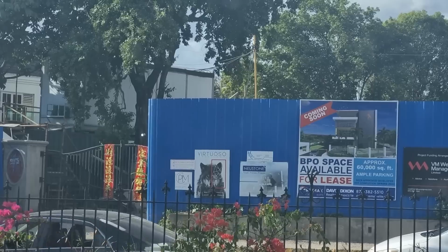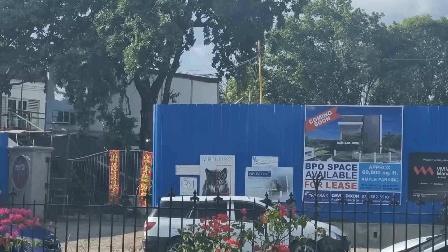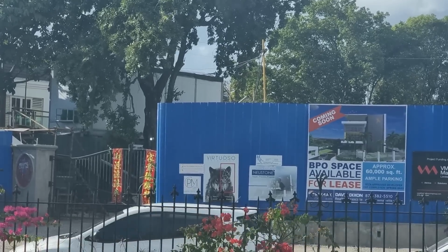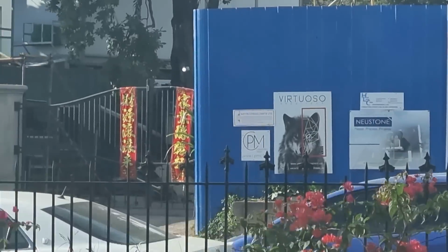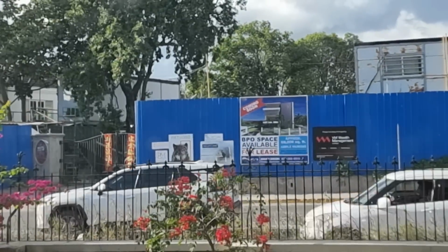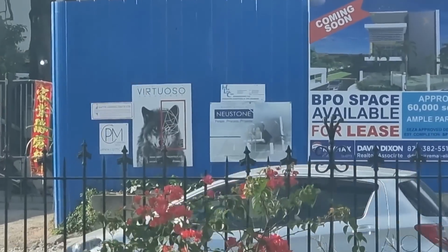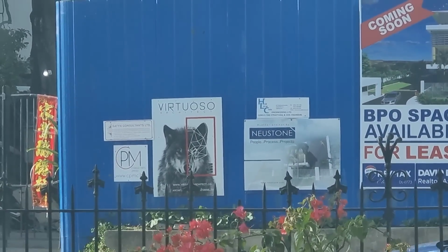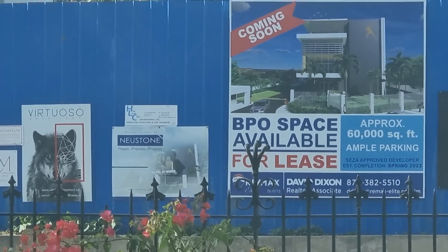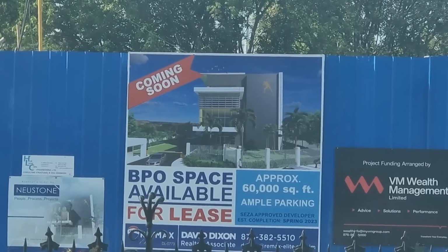And as usual, almost every project in Kingston, it's a Chinese contractor. Most of them are connected to or affiliates of China Harbour Engineering. You do have some number of Jamaican workers, but the majority is contracted out to the Chinese. And then we have this architect here, Virtuoso. Most of these developments are done by them in terms of design. Alright, let me know what you guys think about the design, the location.